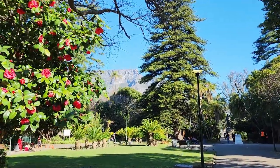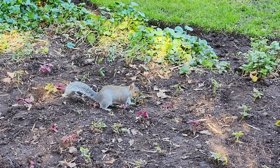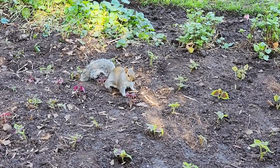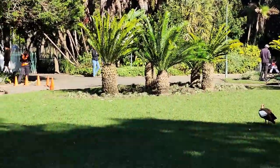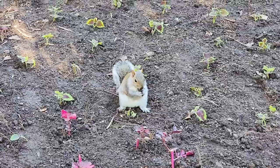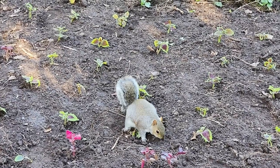Beautiful spot to check out the mountain from. He's buried something here and they came and dug it up and now he can't find it. Here come the ducks. There go the ducks. Well found, little one. Oh, he's got it in his mouth. Off he goes.